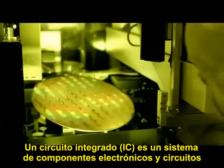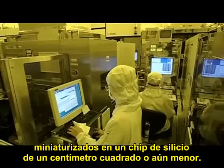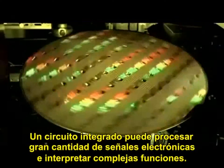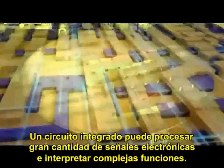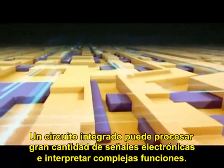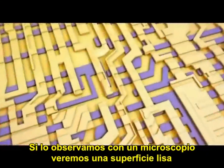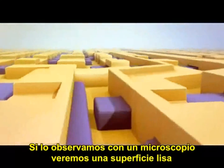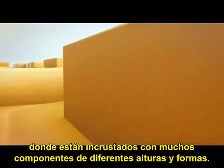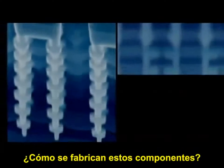An integrated circuit, or IC, is a system of electronic components and circuits miniaturized onto a silicon chip 1 centimeter square or smaller. An integrated circuit can process a large number of electronic signals and perform many complex functions. If we look at a chip under a microscope, we can see that the apparently smooth surface is actually stacked with many components of different heights and shapes. How are these components fabricated?